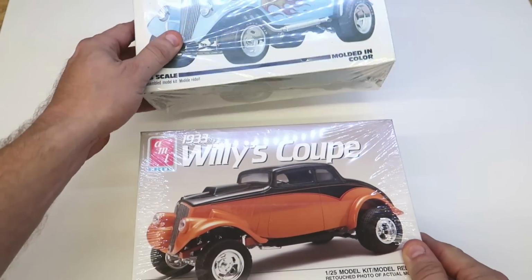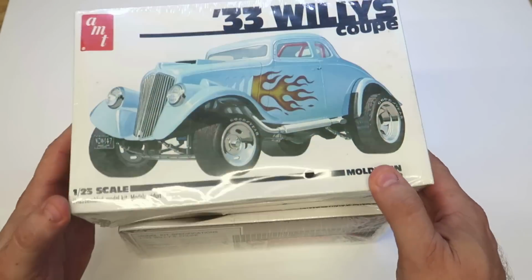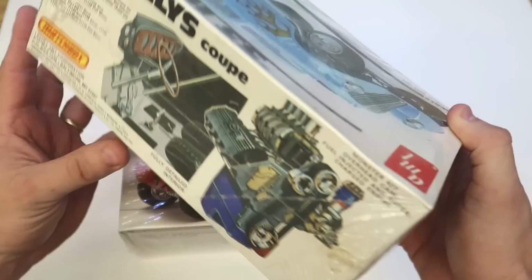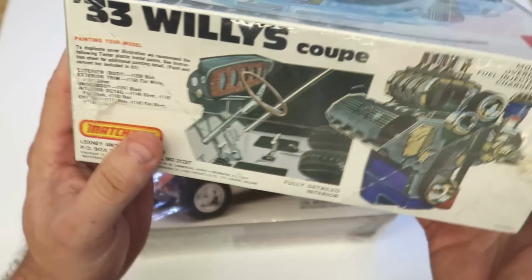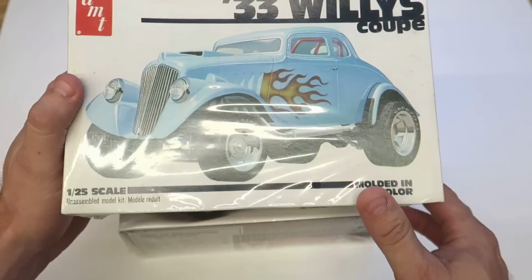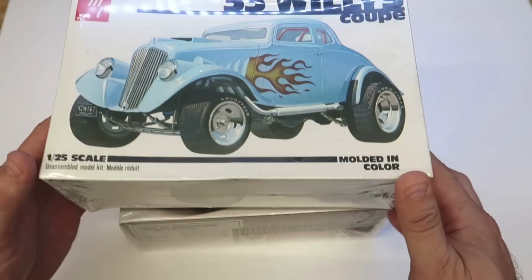Now every time I see either this kit or this kit, and this kit here is a 1979 AMT 33 Willys. And this was still Matchbox, or the Lesney company. Lesney AMT. So they owned AMT for, I think, 3 or 4 years maybe. And this was that one.